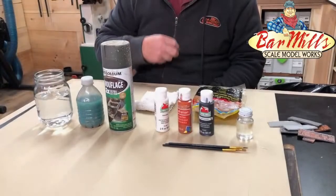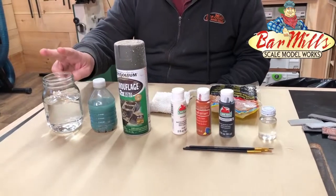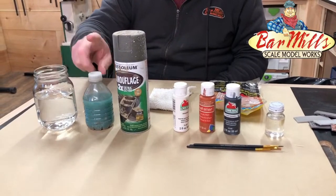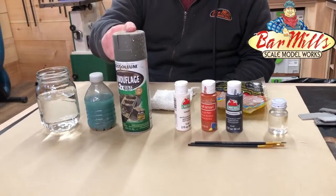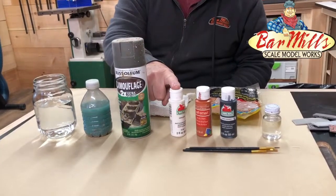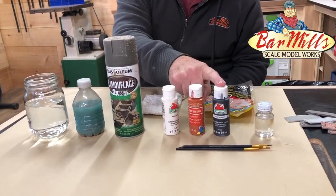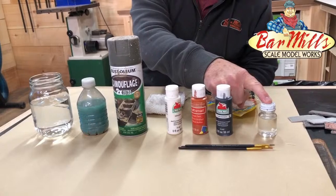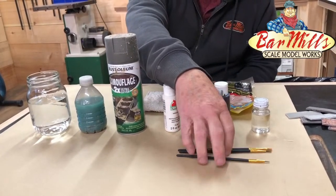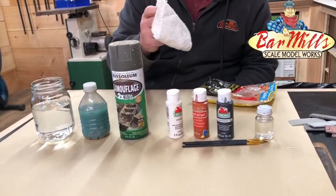Okay, we'll discuss what we need to do tonight with the sidewalks. First, I need some water, and this water should be hot to the touch, not boiling. This is just my water to clean my brush. This is a camouflage paint, earth brown. We have a white, an orange color for the brick, and a black. And this is just paint thinner. Any kind of thinner will do. A couple of brushes, you need one that's a flat brush, some disposable gloves, and a piece of terry cloth.